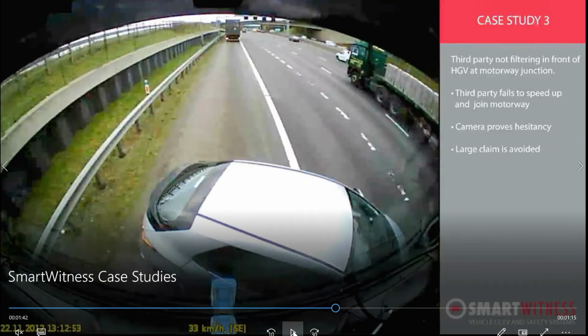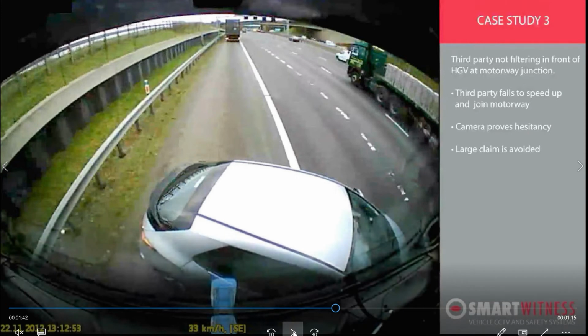Now, without video evidence, this was always going to be a tough one to call. Both drivers were claiming it wasn't their fault. However, the footage proved that the driver of the car was hesitant when approaching the motorway and did not either slow down to let the truck pass or speed up to avoid hitting the truck. The truck maintained his speed in his own lane and as such was cleared of any blame.